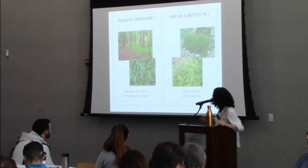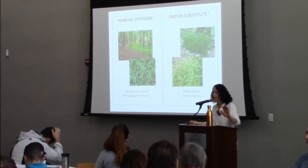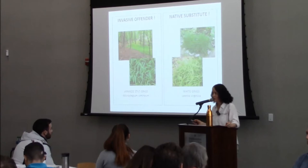Japanese stiltgrass. I know no one's planting Japanese stiltgrass. I hope no one's planting Japanese stiltgrass. But if for some reason you like that look in the landscape, just sort of that lush green carpet on the woodland floor, we do actually have a native grass that looks just like Japanese stiltgrass and serves that same purpose, only it's not invasive.